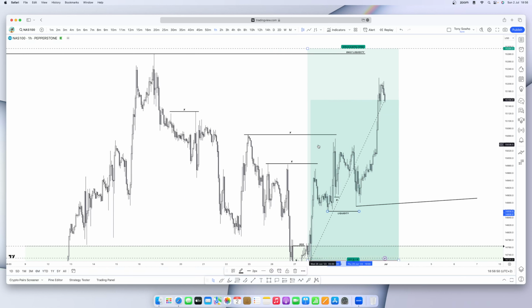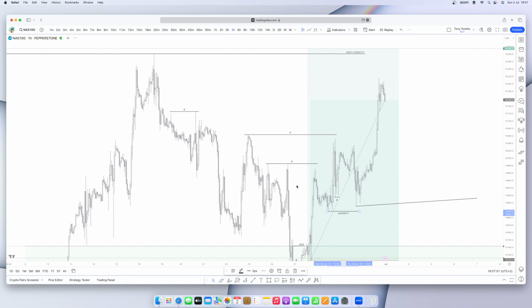I mean, it was a pretty good trade. Took out this liquidity, took out this one, took out this one. So it actually took out a lot of liquidity for me already. But then the major one has not been taken out yet. So with that being said, we come to the 4 hours.